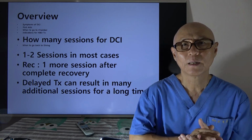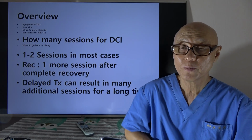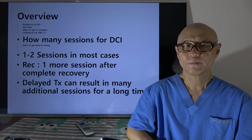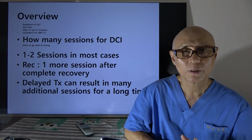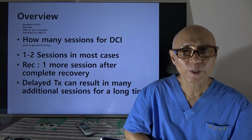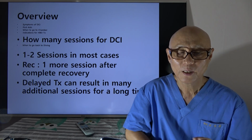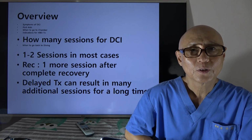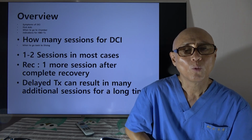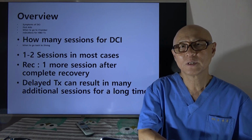Surprisingly, many bent divers get 1 session of hyperbaric oxygen therapy and they get completely okay. But my recommendation is always take 1 additional therapy after the symptom resolution. So to me, all DCS should take a minimum of 2 sessions. Why? Let me give you the example in Korea.